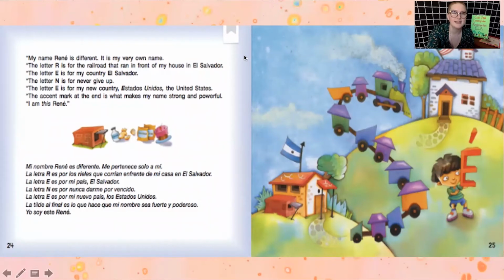My name, Renee, is different. It is my very own name. The letter R is for the railroad that ran in front of my house in El Salvador. The letter E is for my country, El Salvador. The letter N is for never give up. The letter E is for my new country, Estados Unidos, the United States. The accent mark at the end is what makes my name strong and powerful.